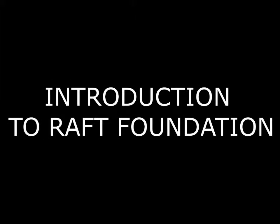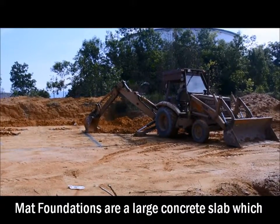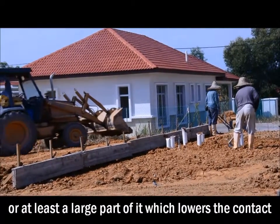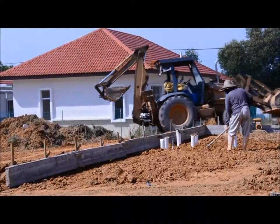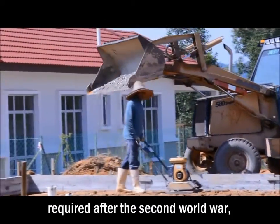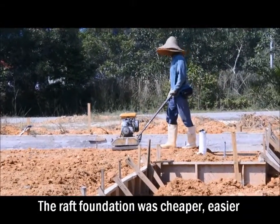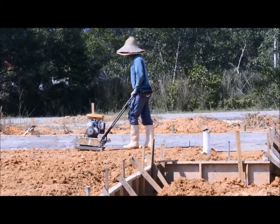Intro to Raft Foundation. Raft Foundation, also known as Mat Foundation, is a large concrete slab which can support a number of columns and walls. The slab is spread out under the entire building, or at least a large part of it, which lowers the contact pressure compared to the traditionally used strip or trench footing. Because of the speed and volume of houses required after the Second World War, the Raft Foundation was widely used. It was relatively cheaper and easier to install, and most importantly, it required less excavation compared to strip and trench foundation.